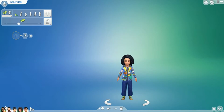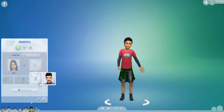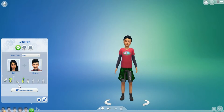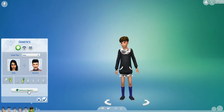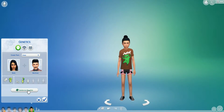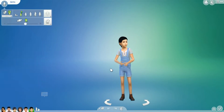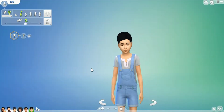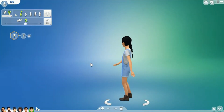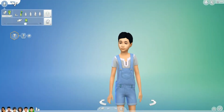But now it's time to create our child daughter. With Mortimer and daughter. Let's randomize it three times. One, two, three. Aw, okay. She looks a lot like Mortimer. She has black hair and dark brown eyes. Is that brown hair or black hair? That's black hair.